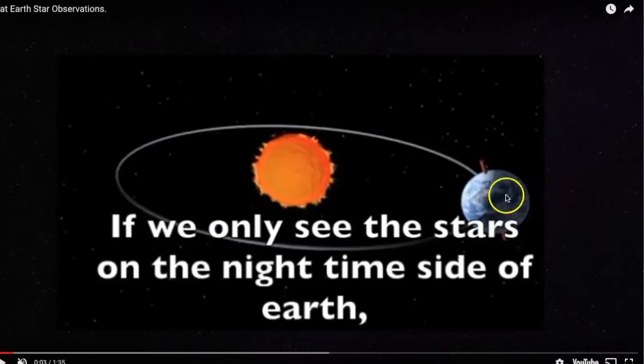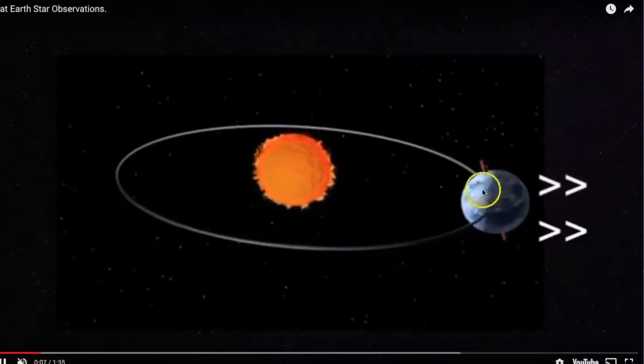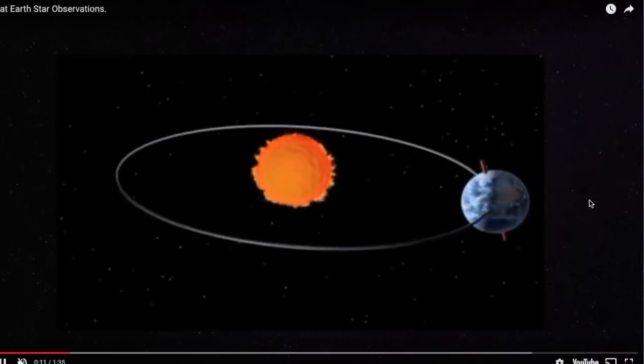Well, in 6 months, where's this ball Earth going to be? Over here. Where's the nighttime side of this Earth going to be? It's going to be facing a different direction. And this animation shows you that. And I pause it along the way. But here's the Earth spinning, tilted on its axis. We're looking this direction, okay, at these stars.